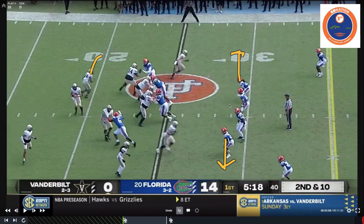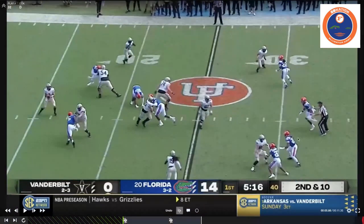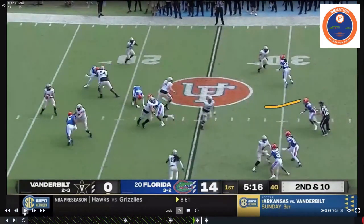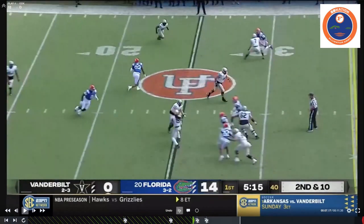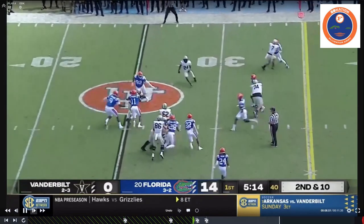And now get some big bodies up on the second level. Diabate does a good job right here. If he kind of sees it, you can see there he's kind of eyeing back this way as he's coming in. This guy's going to come to block Diabate. He avoids it. Makes the play at the line of scrimmage. Really good job recognizing it.